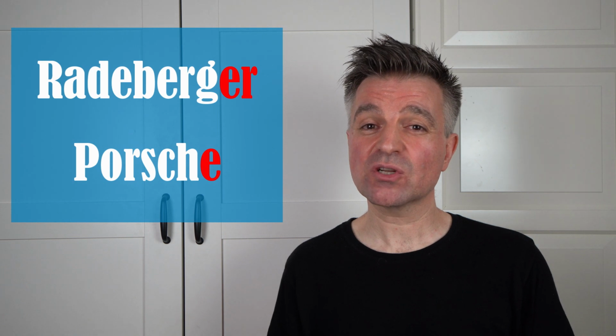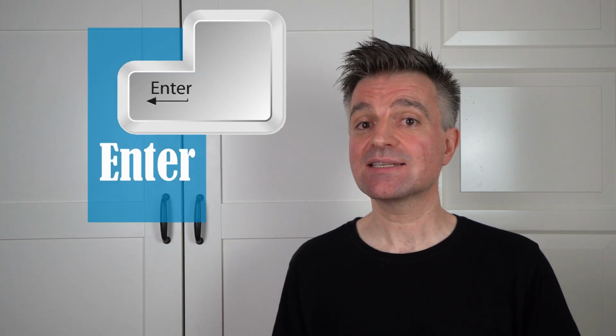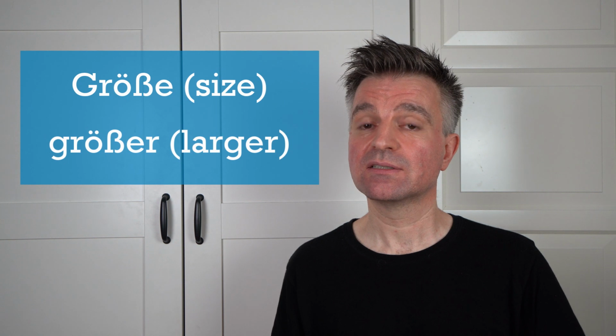In German there is a clear distinction between a word ending on a non-rhotic R and a word ending on the letter E. The difference is between Radeberger and Porsche. This distinction is also important in order to distinguish between enter and enter. And Größe, größer.